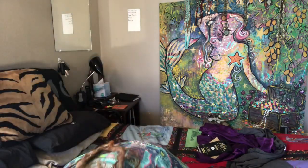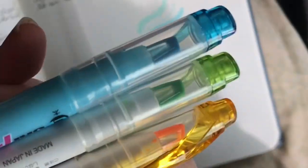One of the first times I went to Kinokuniya, I got a couple highlighters, and they're really cool. This is one of the ones that I had before. It's just by the side of my bed because I was using it. And the cool thing about them is they've got these windows in them so that you can see very clearly in your text where to stop highlighting. And that's just one cool thing about them.